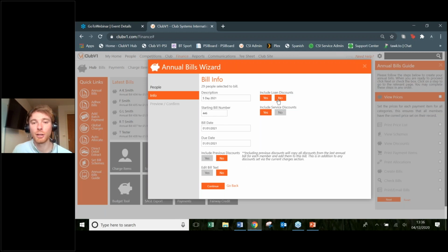Okay, you can include loan discounts. I know these aren't too common anymore, to be honest, at golf clubs, but going back a few years, members may loan the golf club money and receive a certain discount off their invoice. So you can set out loan discounts, and you can set up service discounts as well. That will be included in another webinar session.